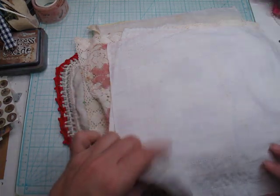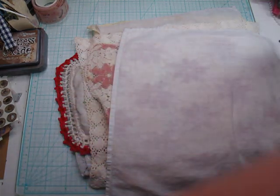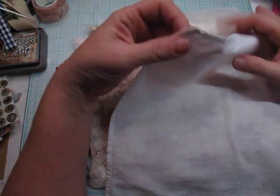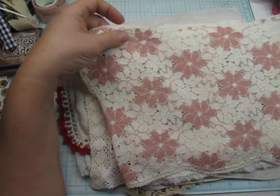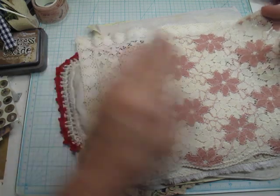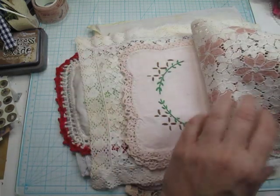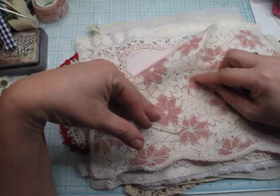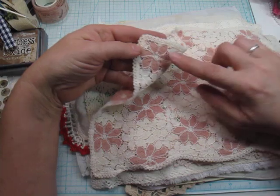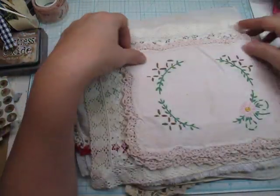I'm sure of it. We've got some plain white hankies. There's some pink threads around this one. And that one's plain white too. So there's just some white ones too, which is nice. This is gorgeous. I love this lace. So, so pretty. I'm not sure if it goes this way or this way. Actually, now that I'm looking at it, I think it goes this way. Because that outlines it, and then that looks like the back side. That's got the lace on the front. That's so pretty. Love, love, love, love.